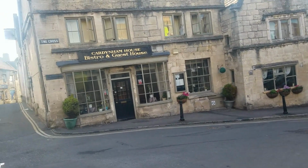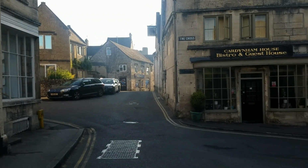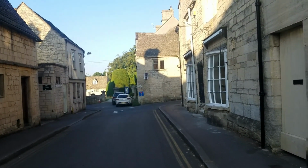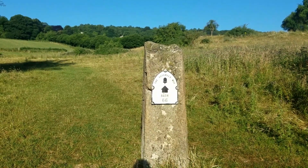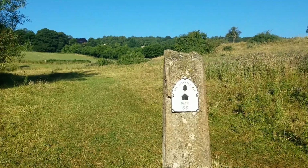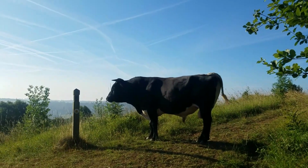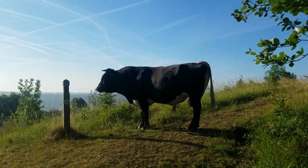I've arrived at Painswick, and it's no one around. They don't get up very early in Painswick. Well, it's good to know I've only got 55 miles to go. I don't think I'll do it today. Check this fella out. It's not very often you see Frisian bulls. He looks a fine chap though, doesn't he?